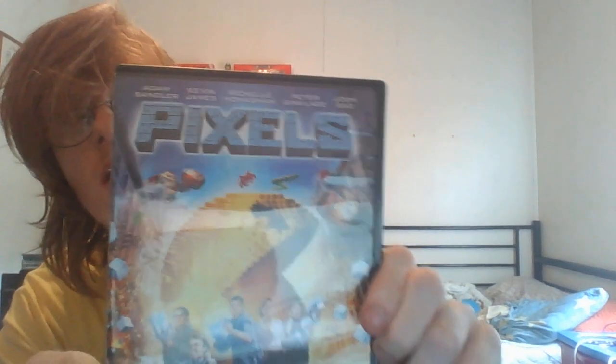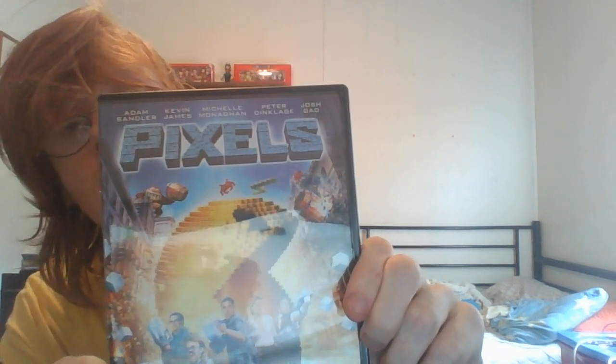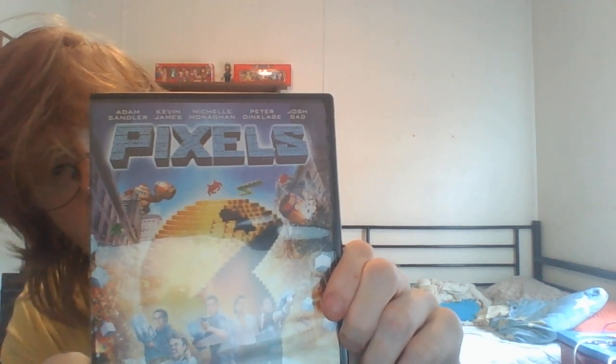But here's the cast. We have Adam Sandler, Kevin James, Michelle Monaghan, Peter Dinklage and Josh Gad. Yes, Josh Gad. The world needed heroes. They got these guys. Wow. But here's the front, the spine, and the back. Oh, it appears I didn't get all the shrink wrap off, but now I did. And here's the disc. Again, no inserts of any kind.